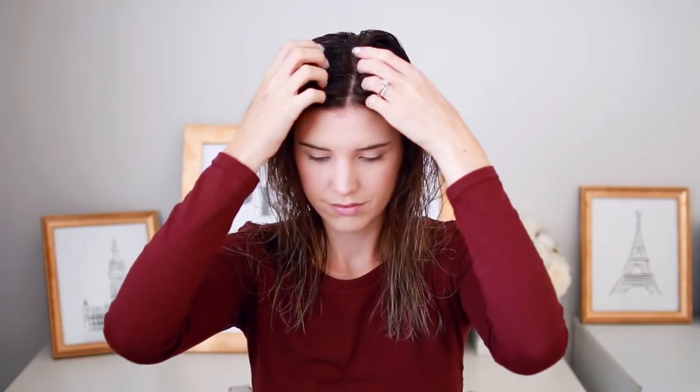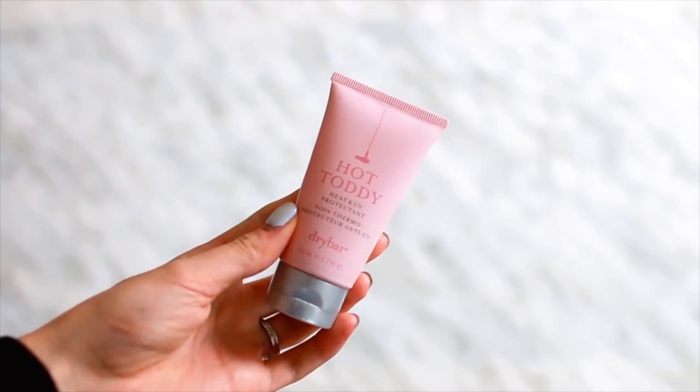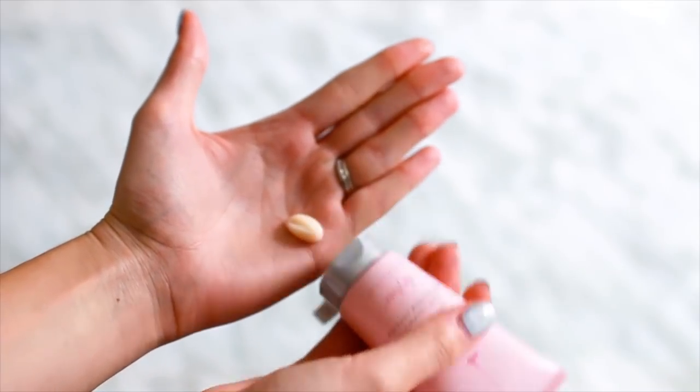So let's get started. All right, guys, so the first trend that I've been seeing a lot is a sleek center part. So I find this easiest to achieve when your hair is wet and then you just let it dry with the center part. Otherwise, it can be hard if your hair is already dry and you're trying to force it in place. So when my hair is wet, I also like to take some heat protectant and I'm just gonna run that through my hair evenly so I don't damage it any further with my heat tools.